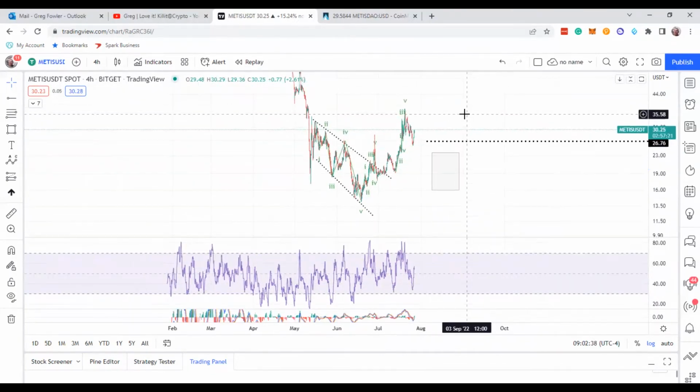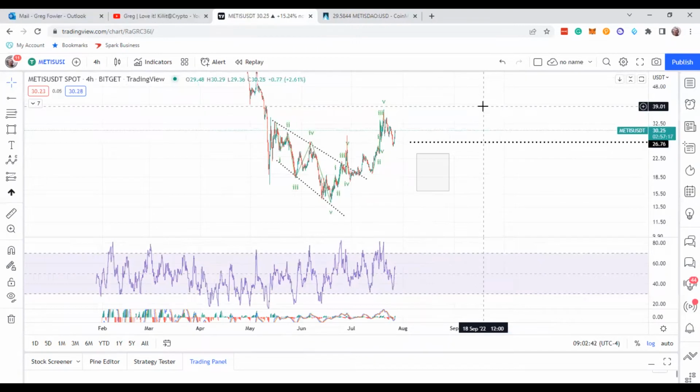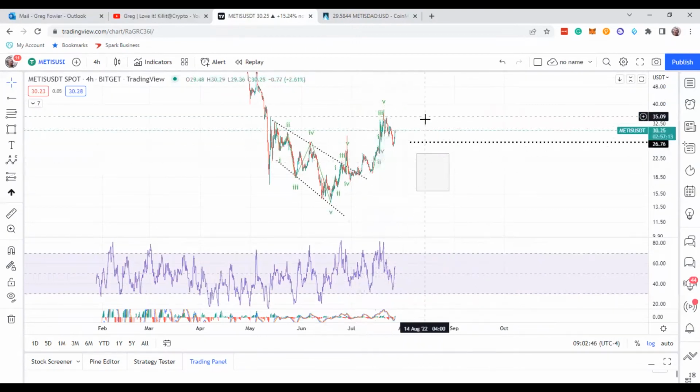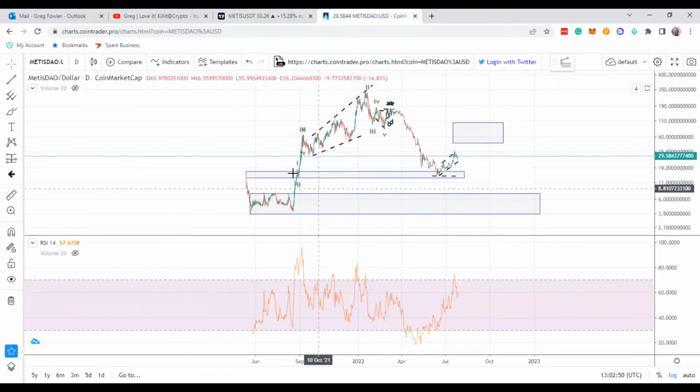Okay. Here's the deal with Metis. Metis's problem is the cryptocurrency market isn't bullish yet. It's still in a corrective phase. So Metis is just struggling. Is there a chance that Metis could be bullish? Yeah, all the signals and all the everything it's there.